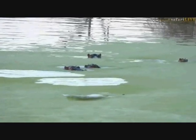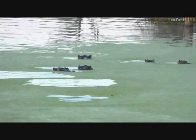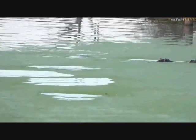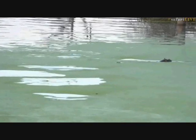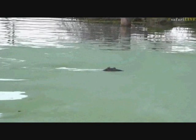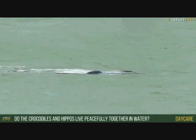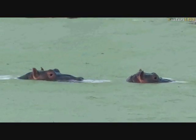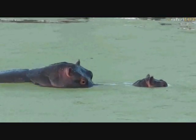Very peaceful here around the dam at the moment. The crocodile and the hippo do actually live peacefully together. And I think it's a bit of mutual respect, really, because they live in the same habitat. The crocodile and the hippo tend to give each other their space.